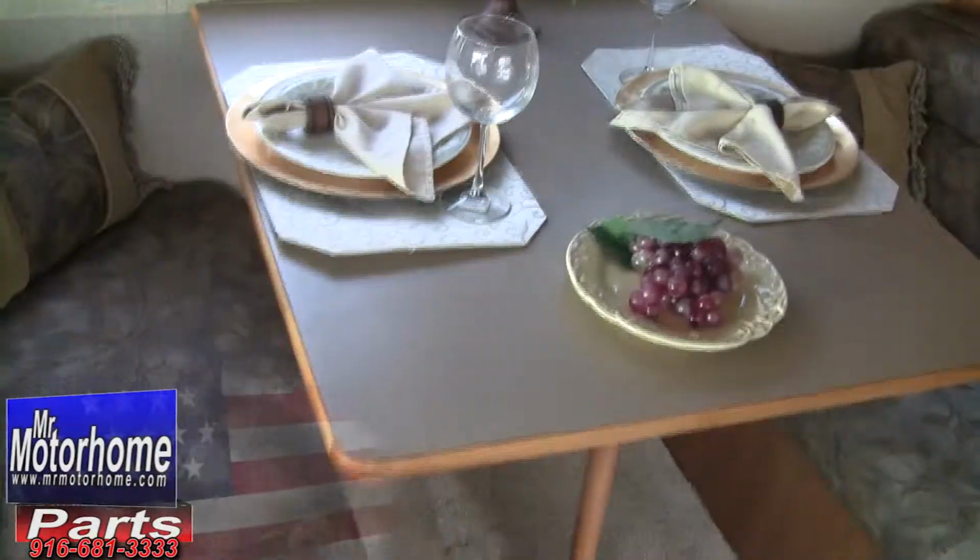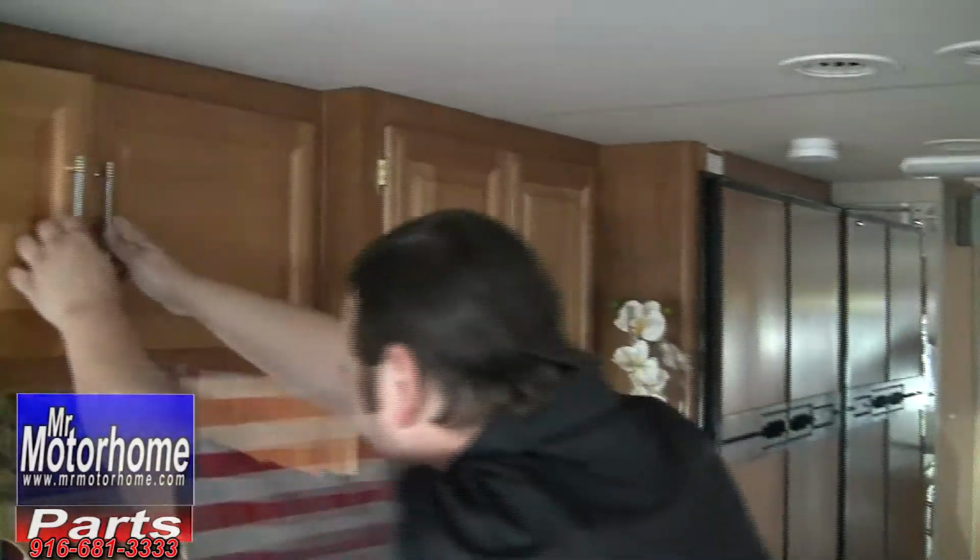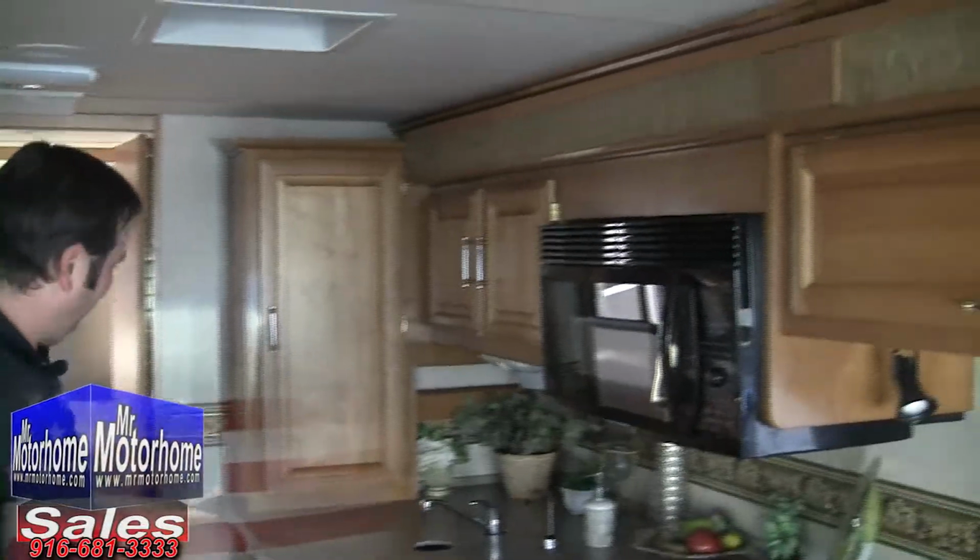Full-size dinette, tons of storage space under the dinette as well, and you've got storage above. This is not the deepest storage, but it's big enough to put full-size plates. If you want the microwave-size plates, that's going to be in the storage that you actually get in the kitchen, which is a little bit deeper on this side of the slide-out as well.